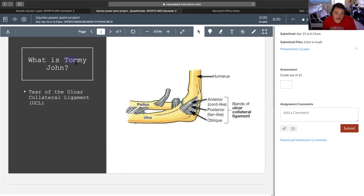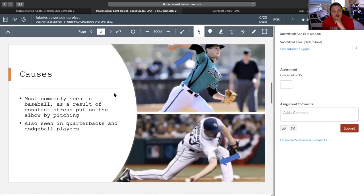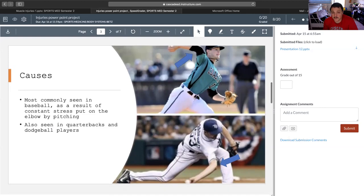For those of you that are baseball fans, you've probably heard of Tommy John, and we talk about it a lot with pitching in baseball. So, cue pitching pictures. Awesome. Most commonly seen in baseball as a result of constant stress put on the elbow by pitching. Also seen in quarterbacks and dodgeball players. Dodgeball players, nice. Global Gym Purple Cobras, dodgeball players. So these pictures are really key, and where these arrows are really helps. Especially this submarine pitcher here, he's putting a lot of stress on his elbow. We also sometimes talk about what's called little leaguer's elbow with this.